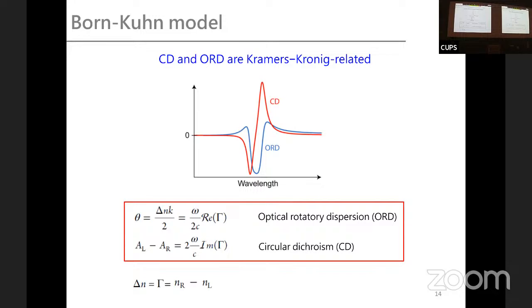And these ORD and CD are correlated because one is associated with the real part of the same parameter, and the other one is associated with the imaginary part of the same parameter. That means they are Kramers-Kronig related, if you have learned optical properties of solids. So if you measure circular dichroism, in principle, you can already derive the ORD and vice versa.